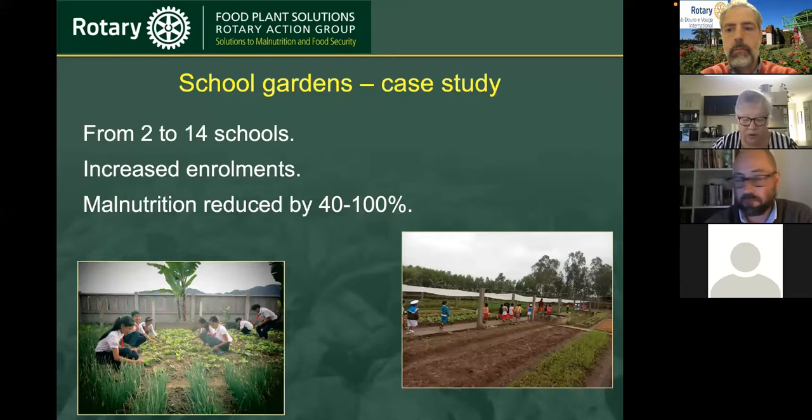But the most important one is malnutrition has significantly reduced. Our latest results for a 12-month period show a reduction in malnutrition of between 40% and 100% across all schools. A great outcome. Not only does this show impact and results, but it shows that we're not a quick fix. Sustainable change always takes time.